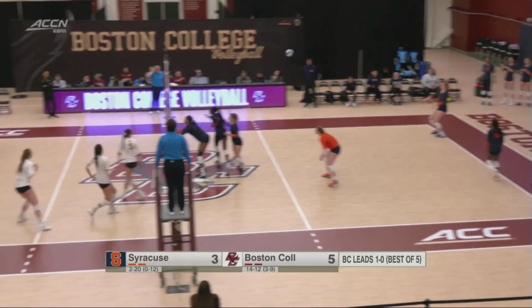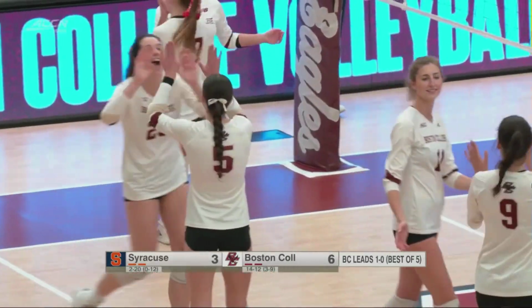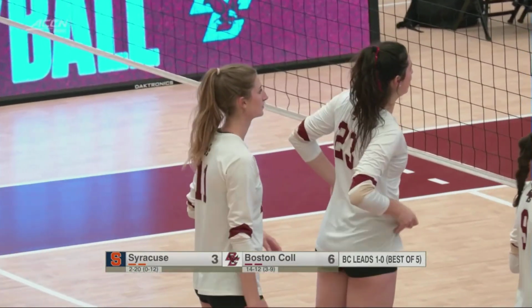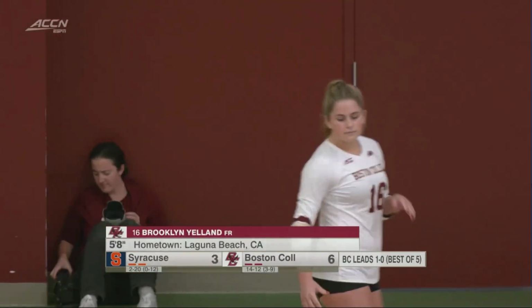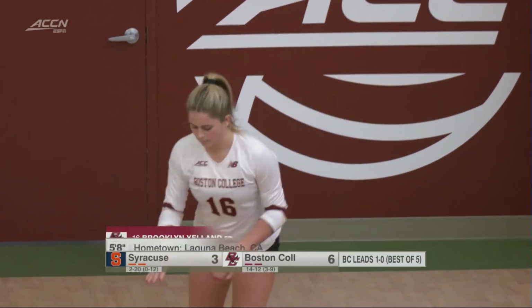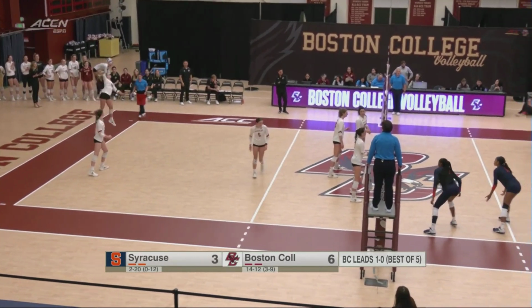Searzant will get another chance and puts it in the net. So all that, the result is moot. Eagles get the side out. Brooklyn Yelland back in to serve. Serving for Boston College, Brooklyn Yelland. So this is a little bit earlier than we sometimes normally see Yelland come in as the defensive specialist, come in to serve. Serving in Roach's spot in the rotation.